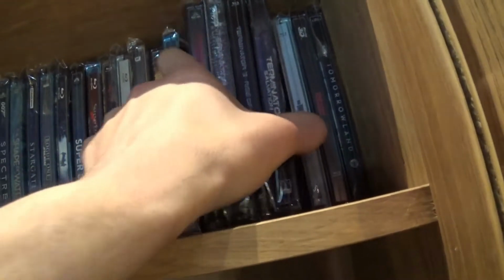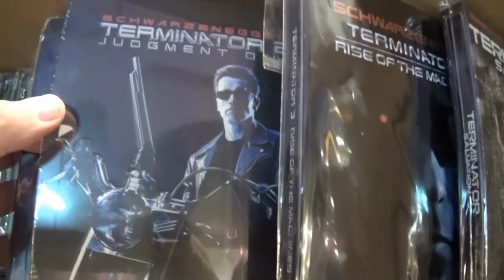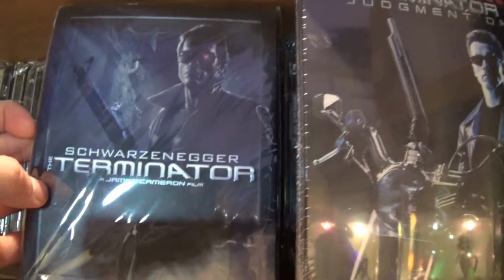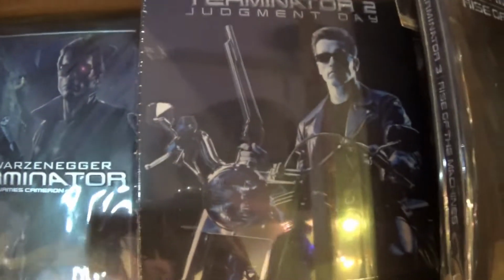Then we have 4 Terminator films. Salvation, Terminator 3, yeah I know, talk to the hand, it is bad. Terminator 2, excellent. This actually glows in the dark, this cover. I've got a glow in the dark version of it. And Terminator 1, which I believe sold out really quickly from whoever I bought it from at the time, so I was lucky to get hold of it.